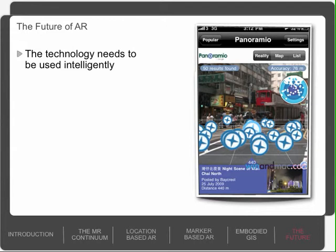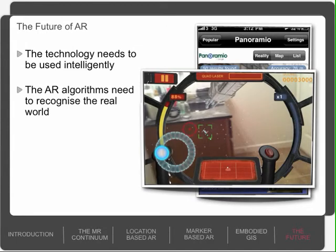So we really need to think about, if we're going to use augmented reality, how do we use it in an intelligent way to make things easier, to add experience and to examine experience, rather than just, it's another gizmo, let's stick it on. Leading on from that, that really means that the AR algorithms need to recognize the real world.